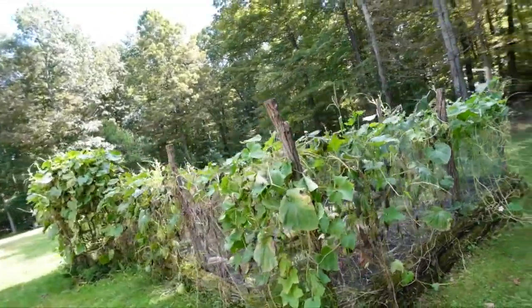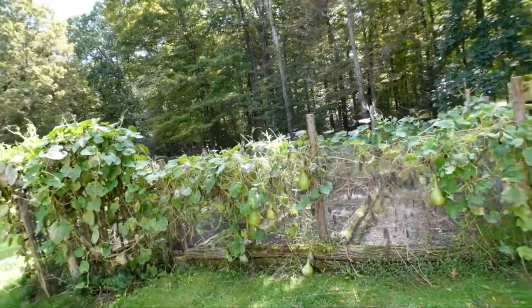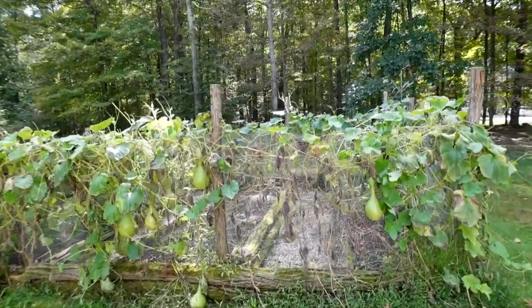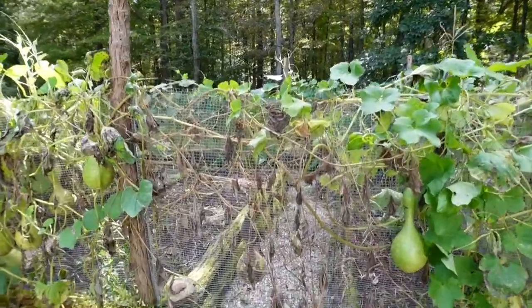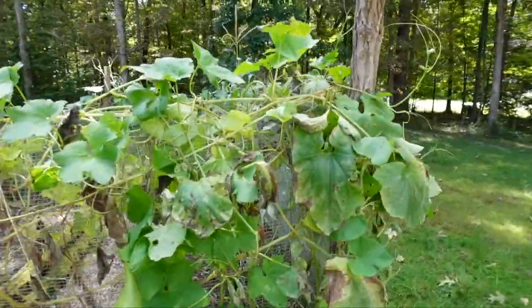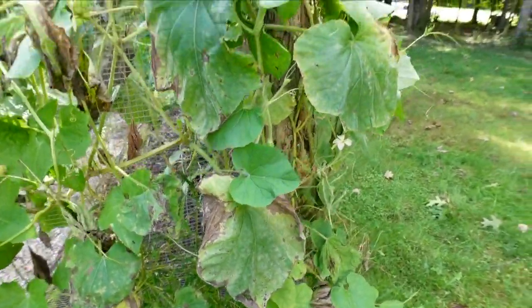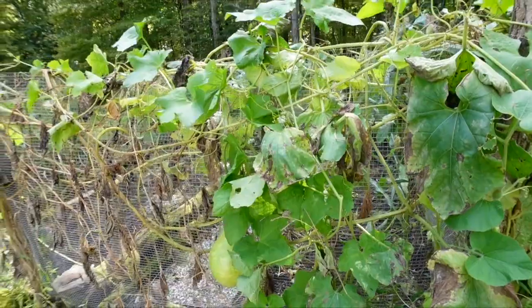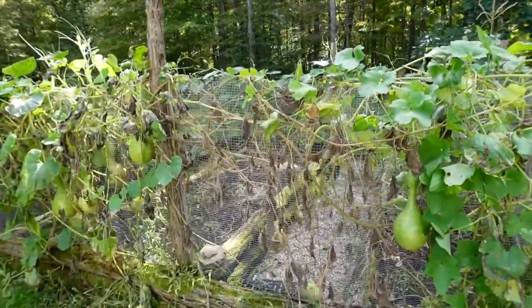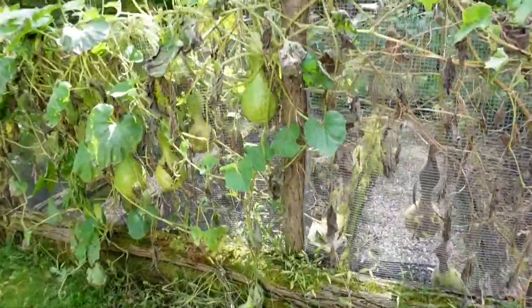I don't necessarily find this to be problematic. I kind of thought it looked beautiful. But what I'm realizing now, if you look right here, is that there's some areas that are starting to die off. And I'm not sure what's happening with some of these leaves. I don't know if it's a bacterial or a fungal thing or if they're just starting to die. But I have gourds all over. I think I have like 20 or 30 gourds.